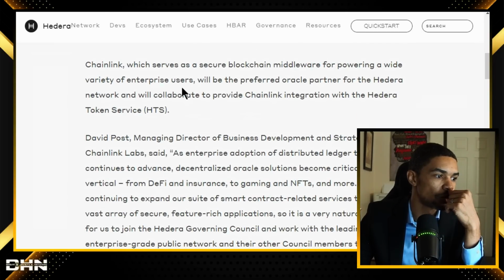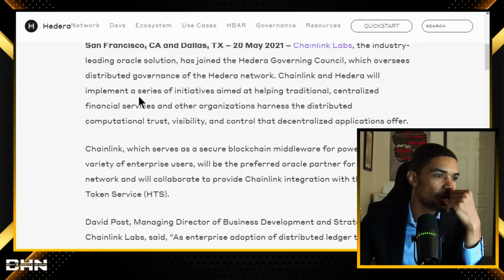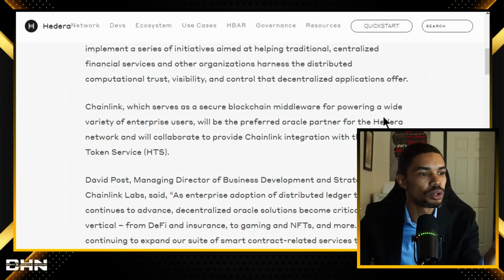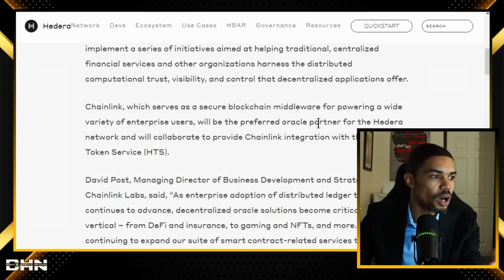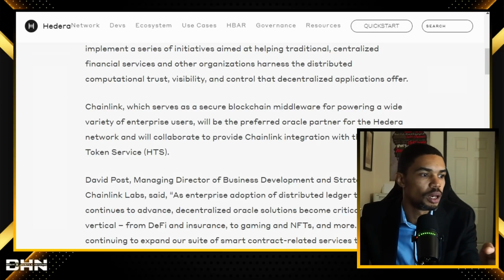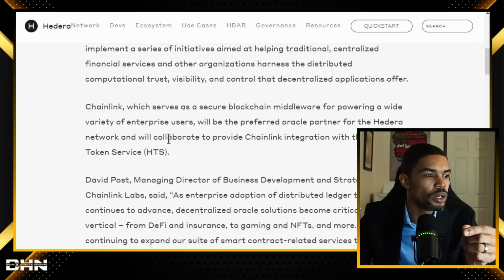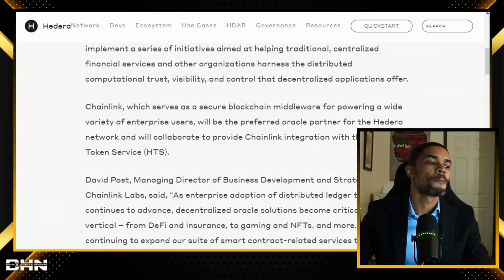So starting right here, I believe I have it in two different places, but Chainlink will serve as a secure blockchain middleware for powering a wide variety of enterprise users, will be the preferred Oracle partner for the Hedera network. That is what we're starting to see. And will collaborate to provide Chainlink integration with the Hedera token service.